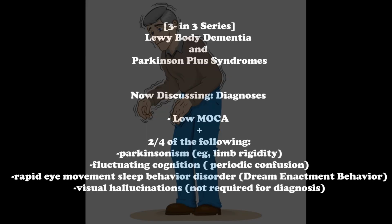The diagnosis of dementia with Lewy bodies requires the presence of dementia. This is tested through a low MoCA test, or Montreal Cognitive Assessment score, and 2 of 4 additional core features. Number 1, Parkinsonism. Number 2, fluctuating cognition. Number 3, rapid eye movement sleep behavior disorder. And number 4, visual hallucinations.